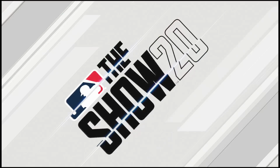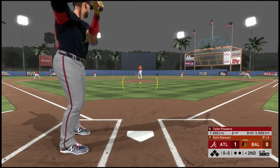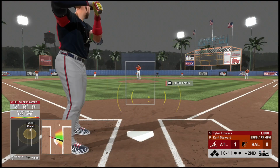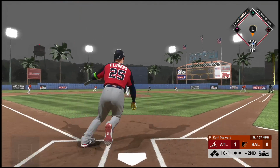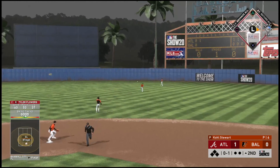Well, if you're going to give up a towering blast to one of the best players in their lineup, it's better to do it with no one on base. It stings, sure, but a solo shot isn't going to be the deciding factor in a game. Tyler Flowers stands in as he swings and misses for strike 1. Now here's the pitch. Liner towards second. That gets down, and he's got himself a base hit.